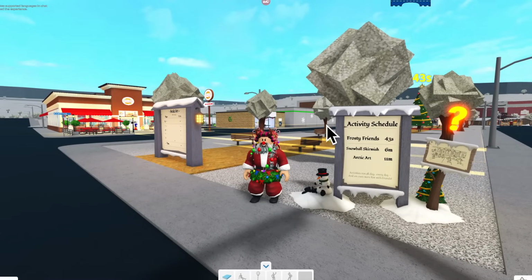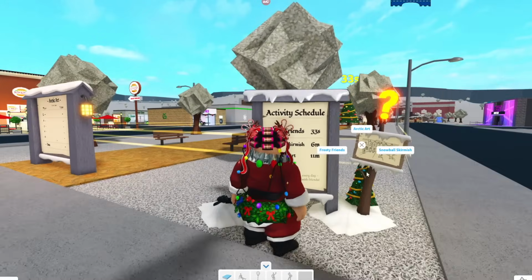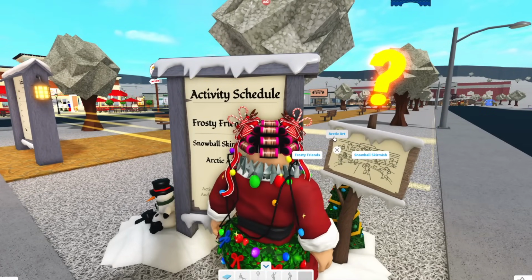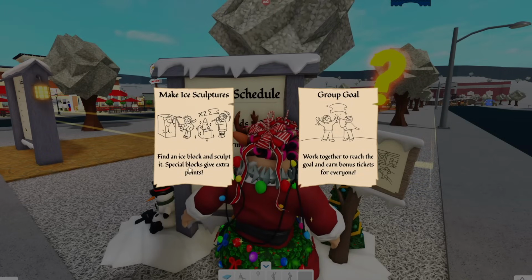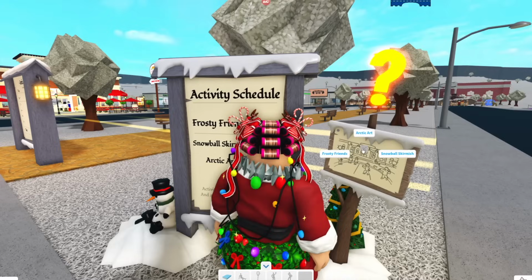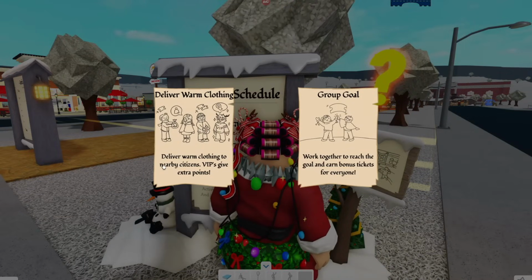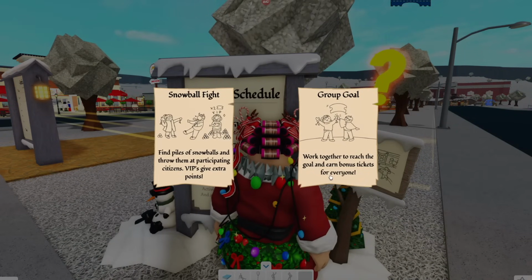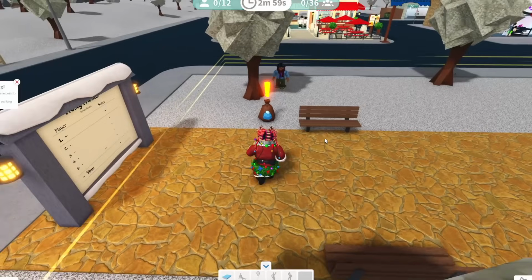Starting with Frosty Friends, there's a little help sign as well. Quimmer made the drawing, so if you love them, definitely give her a shout out. And it explains every single event. So find an ice block, sculpt it. The next event, Frosty Friends, is to deliver warm clothing to nearby citizens. VIPs give extra points. And then Snowball Skirmish is a snowball fight. And we are starting with Frosty Friends.